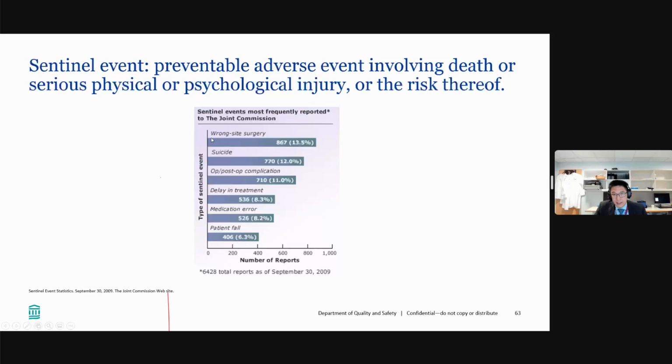There are some types of events that occur in our hospitals, and I'm sure around the world, that we consider to be something called sentinel events. So these events are preventable for the most part, and they involve death or serious injury or the risk thereof. One of the most common sentinel events is wrong site surgery. So this includes doing surgery on the wrong side of the body, so left leg versus right leg, or the wrong level of the spine. So they're trying to do a fusion on L2-3, but maybe they did 3-4 instead, or maybe the wrong digit. You know, we've got 10 fingers. Sometimes patients will have surgery on the wrong finger.